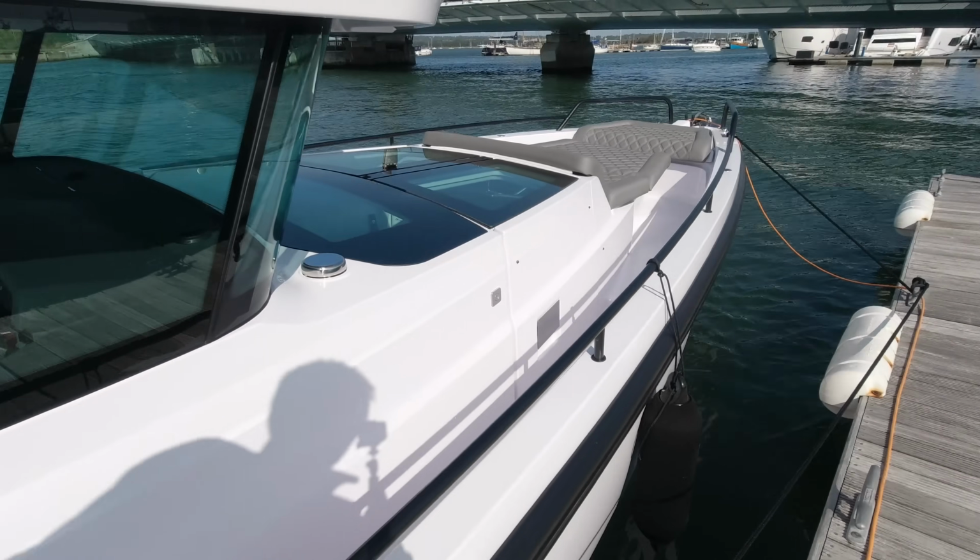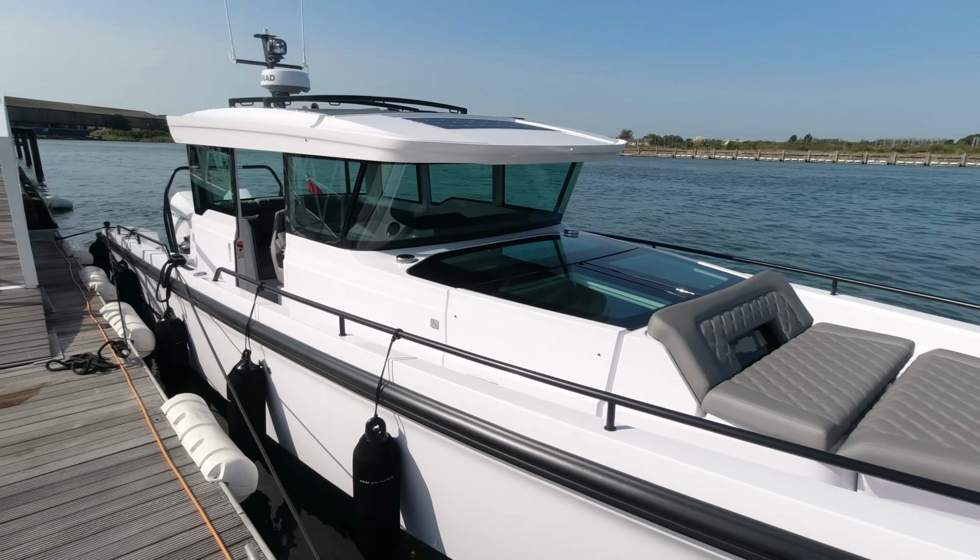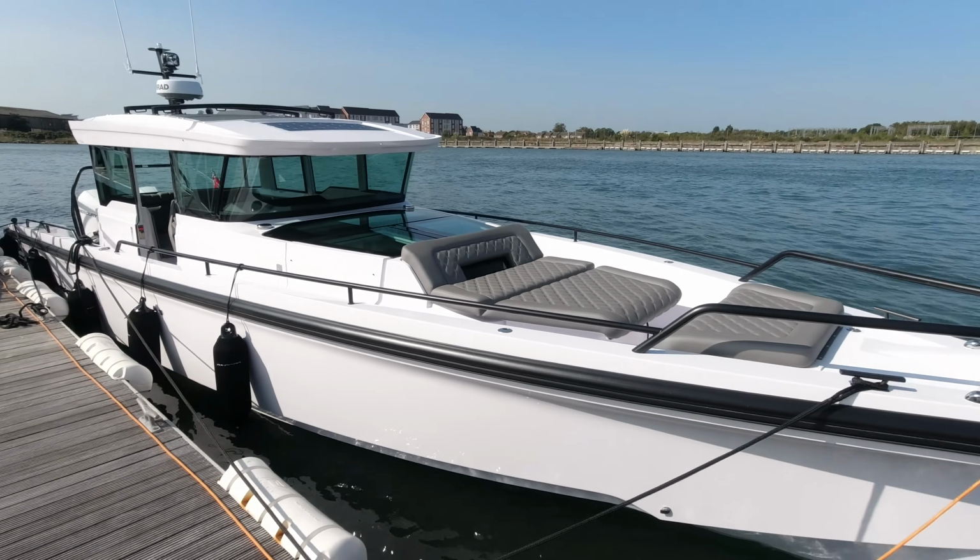So I hope you enjoyed a brief look round today. Can't wait to meet the owner shortly, see her out on the water, enjoying new adventures.